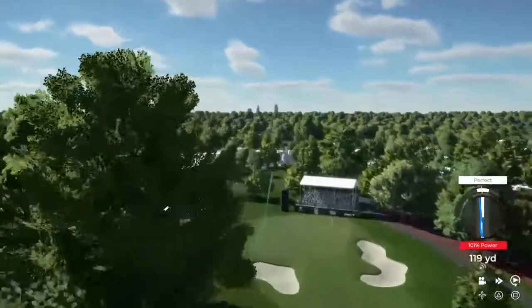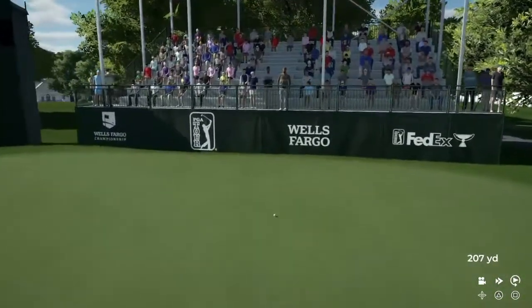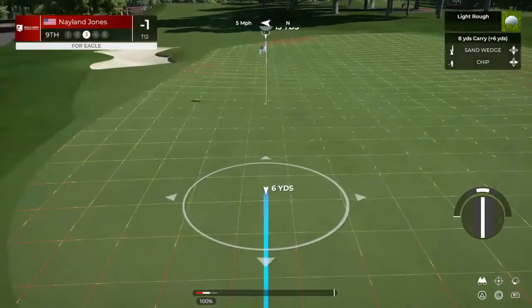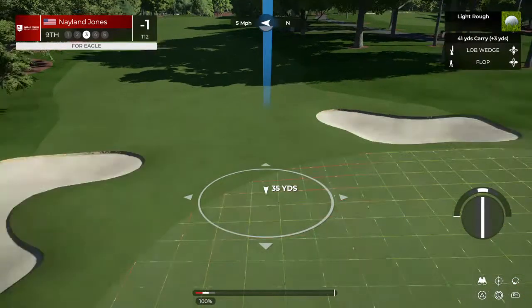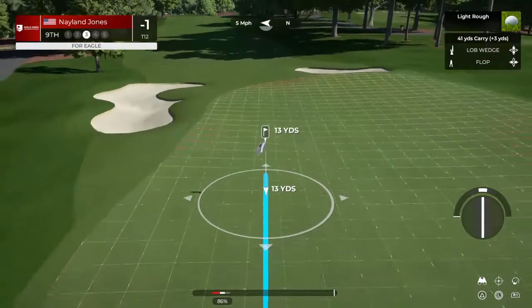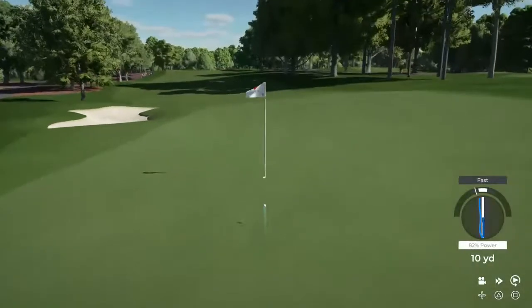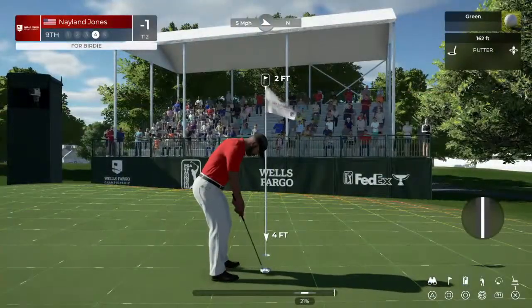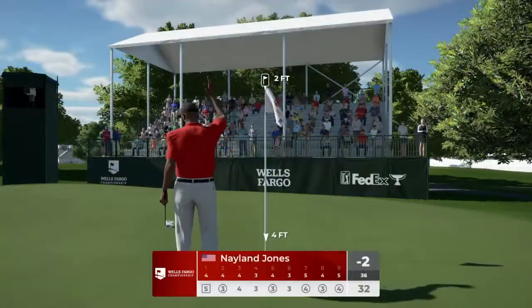Looks like they've got the 5-wood. Setting up from the first cut here in the green. Close was that to going in the hole. Great shot. This putt coming up is for birdie. Mark it down. That's birdie number five. And that will take him to 2 under.